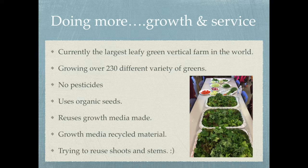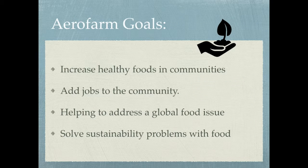A couple of high fives for AeroFarms, I guess you could say. They have been recognized as a Circular Economy 100 company and were voted most innovative company at the Future of Agriculture conference. Also rated best growth company to invest in at the Wall Street Journal's CEO-nomics conference. So AeroFarms' goals are to increase healthy foods in communities, add jobs to the community, help address a global food issue, and solve sustainability problems with food.